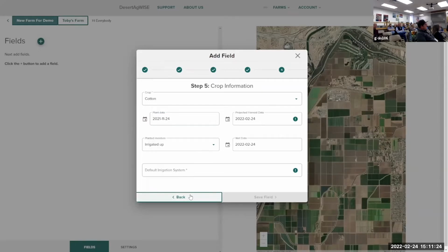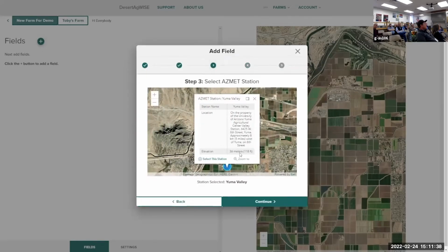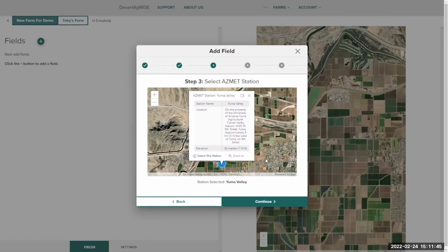Toby, yeah, a quick comment. The reason it didn't auto-populate the closest AZMET station is that maybe over a hill or something there's a different station that's better, or maybe even in the future, we may be able to incorporate other things besides AZMET if there's other weather sources. Absolutely. That's the reason we didn't want it to just auto-populate something that maybe isn't going to give you the best, most local weather data. I agree. So yeah, we included elevation as one of the properties you might want to know most about.